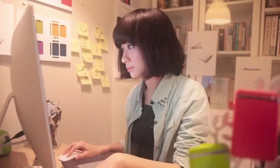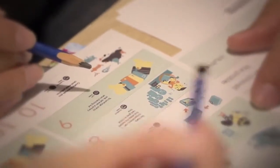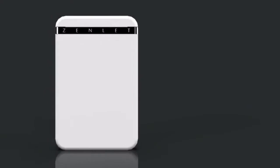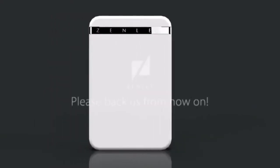In order to reach the perfect ZENLET, we struggled for 6 months with our concept, went through hundreds of changes and dozens of prototypes, just to make ZENLET the best quality possible. ZENLET, designed for those who believe less is more. Designed for you.